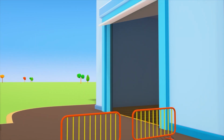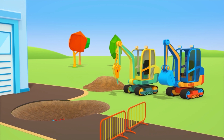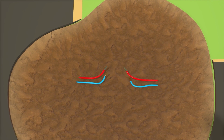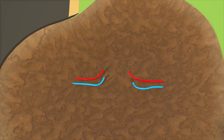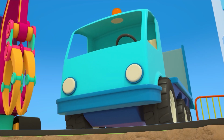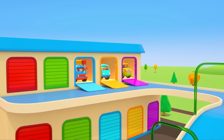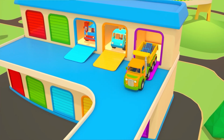Let's find out what happened. There are torn wires in the hole that the excavator was digging. It all makes sense. The excavator accidentally cut the wires with its bucket, and the electricity went off. The helper cars will fix everything now.